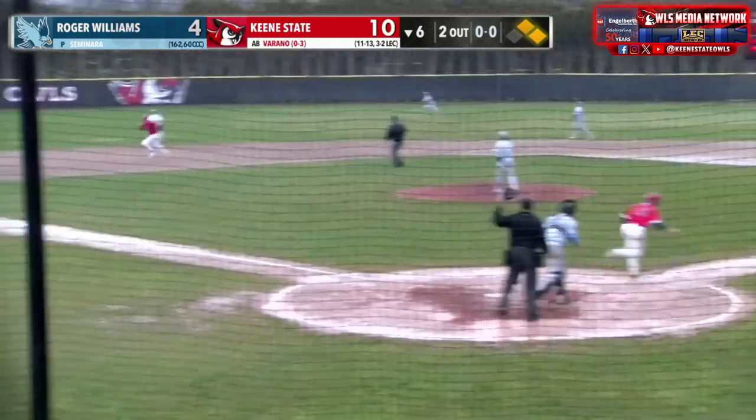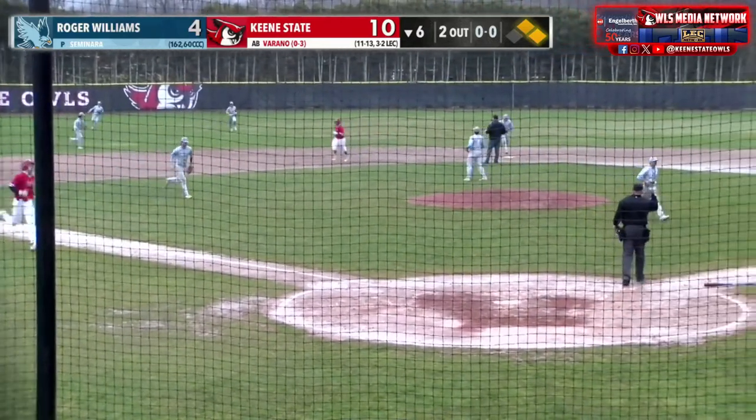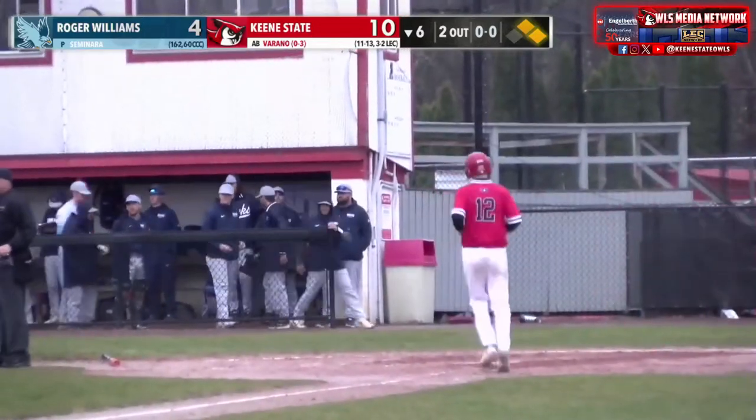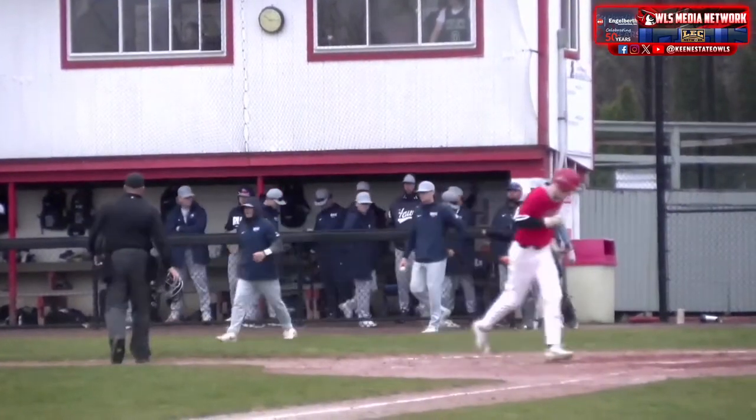Is a hit to the left. That is flying out to center field. It is caught. Runner is out. It's going to be the last out for that inning. It's going to be the bottom of the sixth. The score is 10-4 Owls.